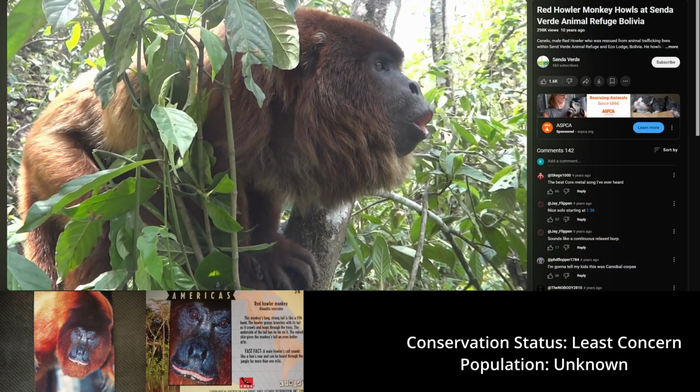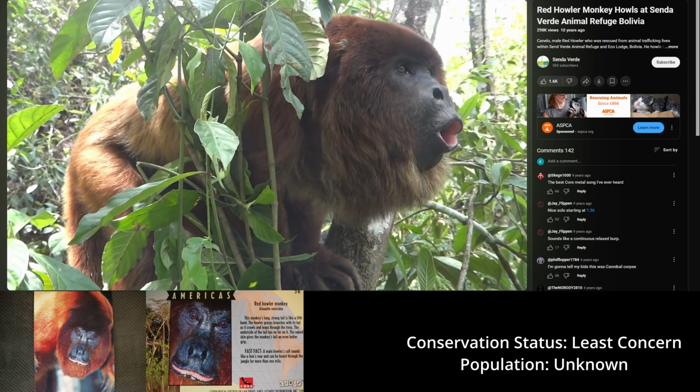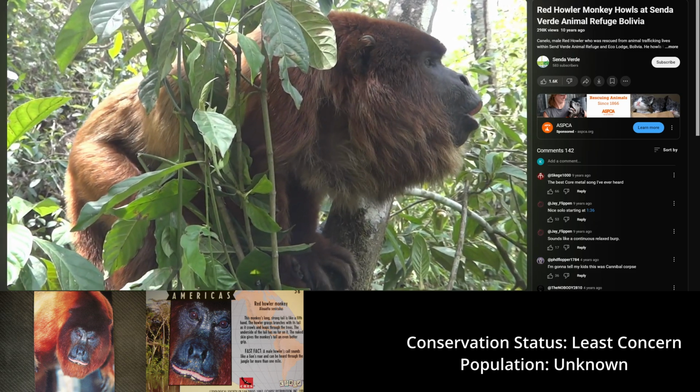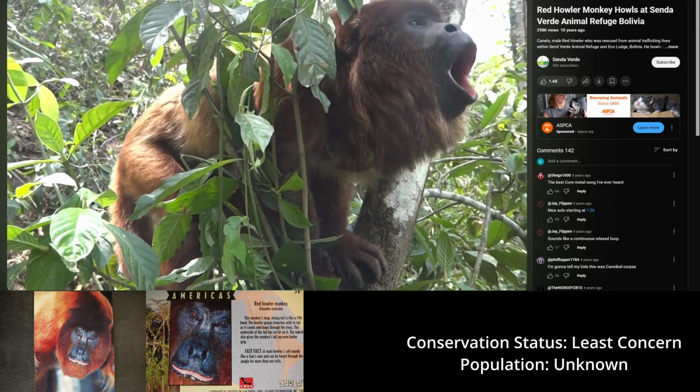Red howler monkey, Alouatta seniculus. This monkey's long, strong tail acts like a fifth hand. The howler grasps branches with its tail as it crawls and leaps through the trees. The skin on its tail provides an even better grip. A male howler's call sounds like a lion's roar and can be heard through the jungle for more than 1 mile.